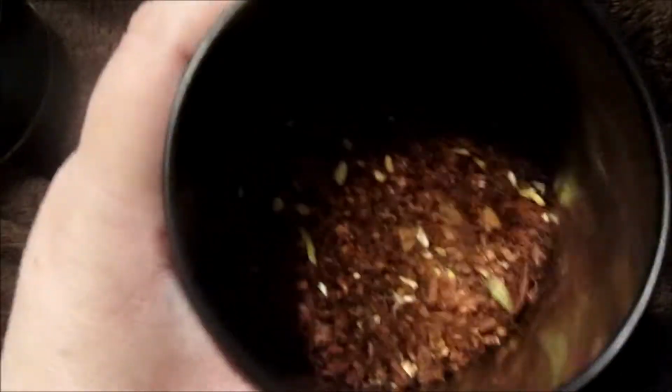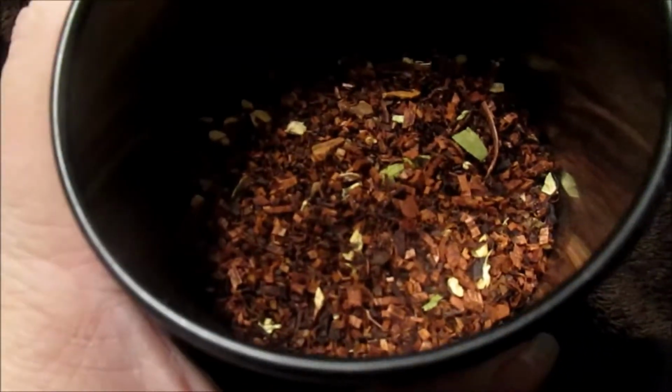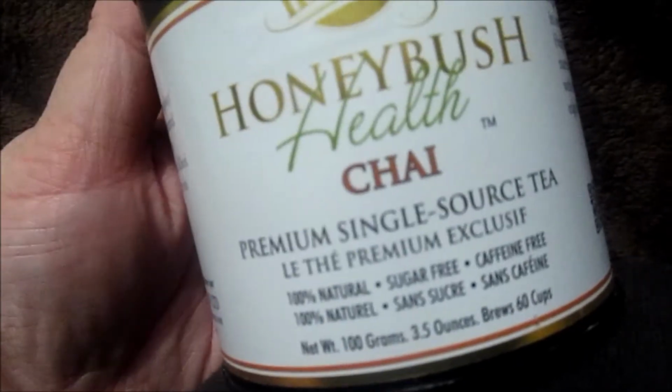This has an amazing, oh, I wish you guys could smell it. It smells so good. I absolutely love chai tea, and this just smells so good. It's not overpowering. And as you can tell, it just has a wonderful consistency in there. You can see the different sizes. I was just very happy with this flavor. My daughter absolutely loves it also. Again, this is the chai tea.